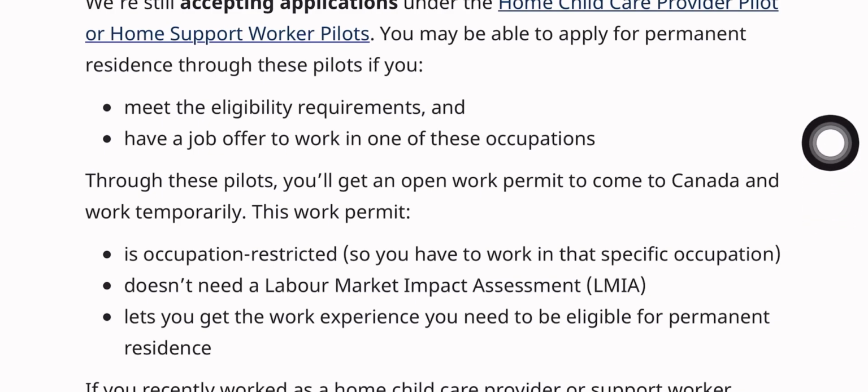So ang ibig sabihin lang nito is kahit meron kayong open work permit dito sa Canada, through this program, hindi kayo pwedeng mag-work ng ibang job, like for example, server, mag-work sa Starbucks, sa Tim Hortons as your part-time, kasi kailangan kung ano yung applyan nyo is same dito sa occupation na to. So, kahit iba yung employer mo, basta same job, yung a-applyan mo is okay lang.